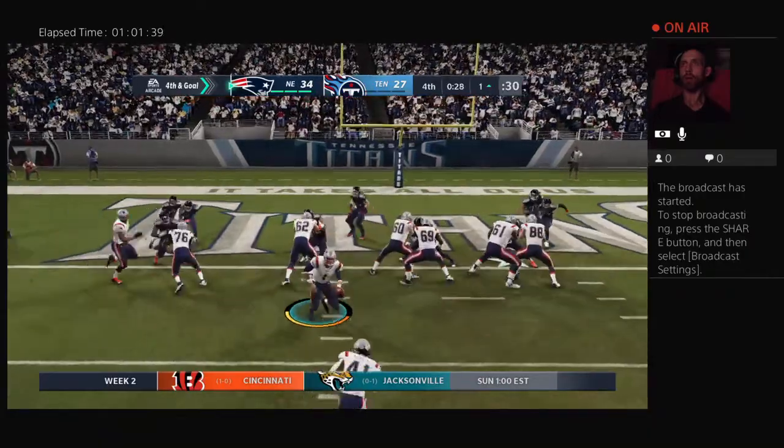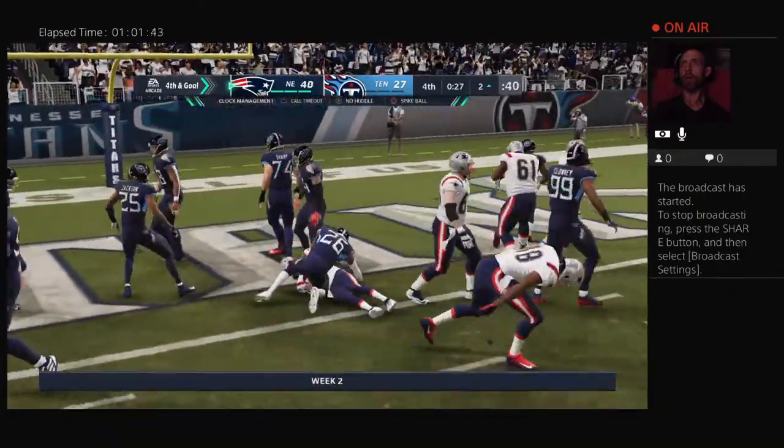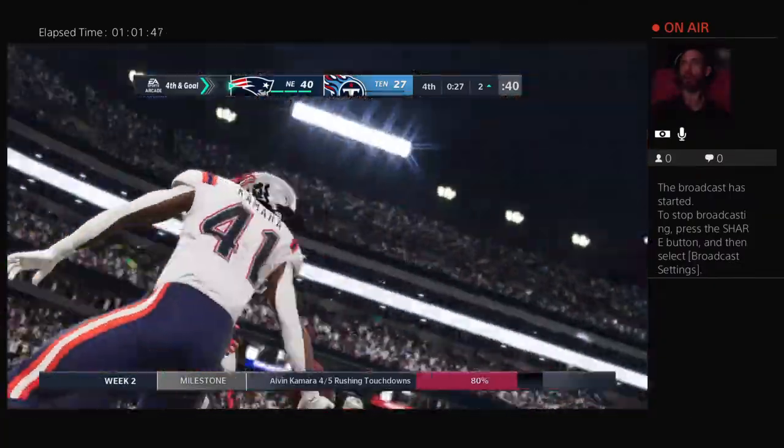A field goal would make it a 2-score game, but they're going to... And he's across for the touchdown. And in the final minute, that should just about seal it.